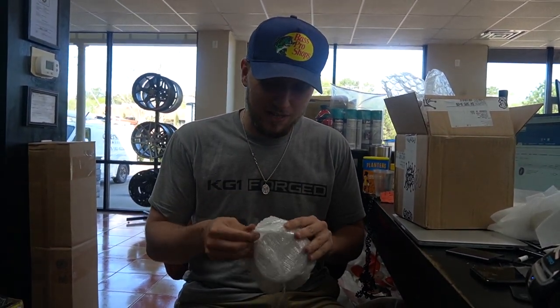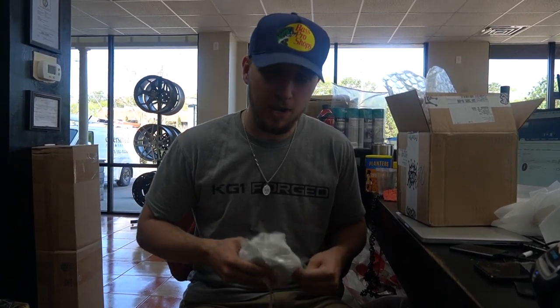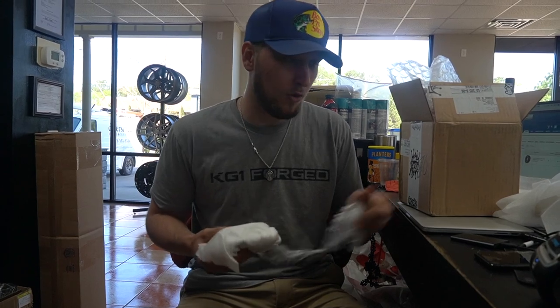So the biggest thing about the Forgiato caps that we didn't really like is the fact that they were so deep, right? And that's nothing against Forgiato. I didn't like how deep the cap was. I wanted a more shallow cap. And I've always wanted floating center caps, and I've always wanted Bread Gang caps.